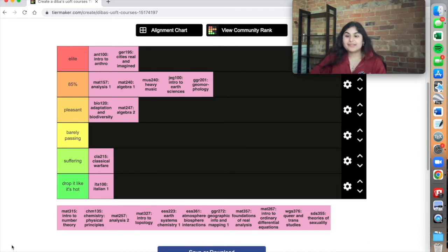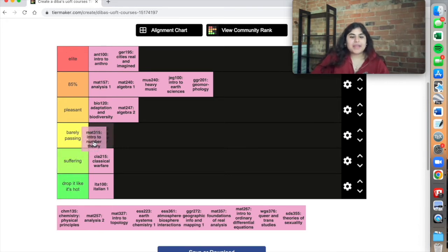I did take some summer courses the summer after my first year. I took Math 315, Introduction to Number Theory, and this one gets a barely passing. I really didn't like this course. I really don't like number theory, and I knew that even before I took the course. The only reason it gets a barely passing was because I got a 97 in the course. Literally, that's it. It's because I got a high grade, and I like to get high grades. So in my mind, the course is a little better than it actually was.